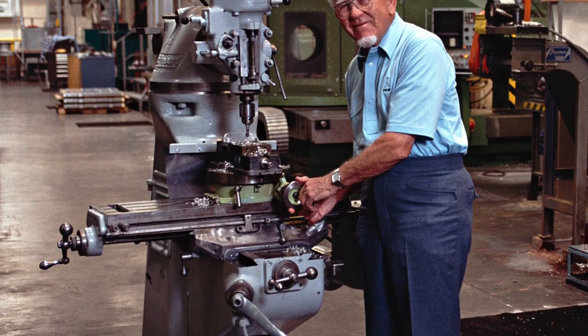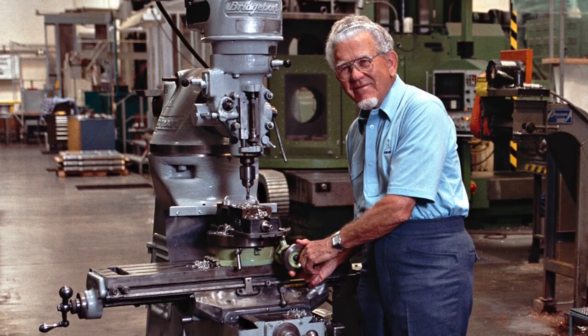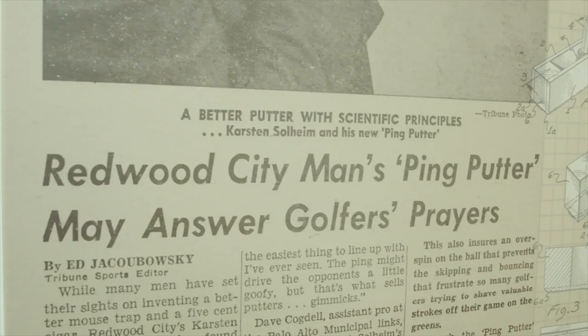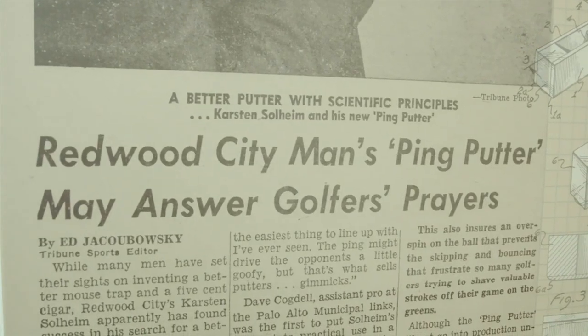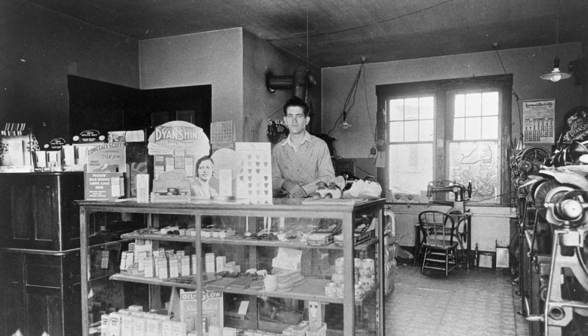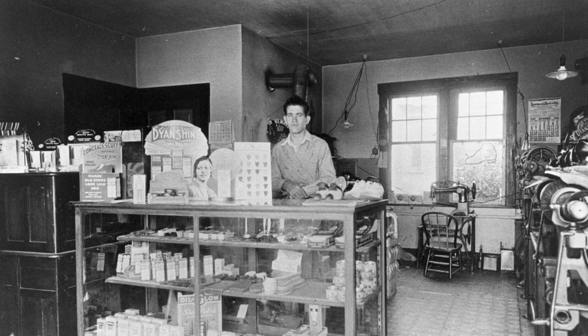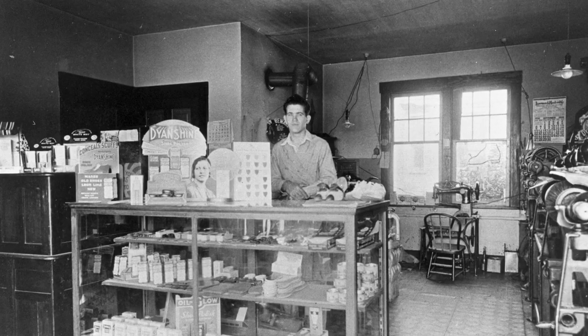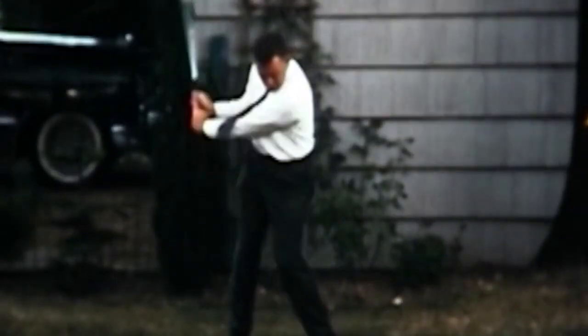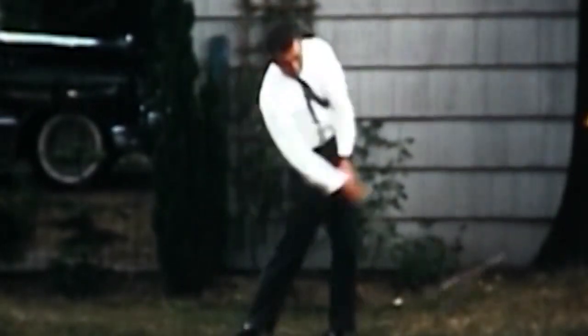Ping's long-held reputation for delivering the highest quality golf equipment can be traced to the early days of the company in the garage of its founder, Carsten Solheim. It was there he began his quest to raise the standards for the way golf clubs were made. A true craftsman dating back to his days as a shoe repairman during the Great Depression, Carsten employed new manufacturing methods and sought the best materials to bring golfers a level of performance from their equipment never seen before.